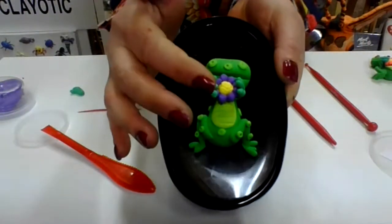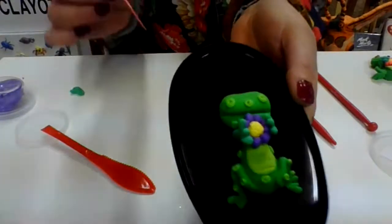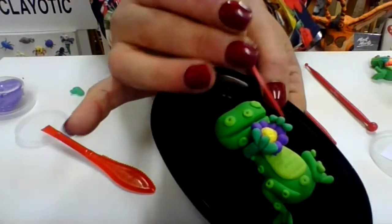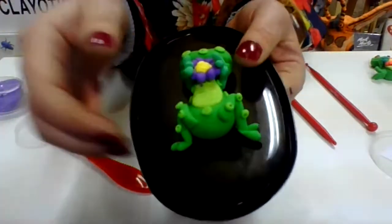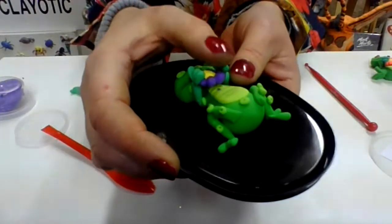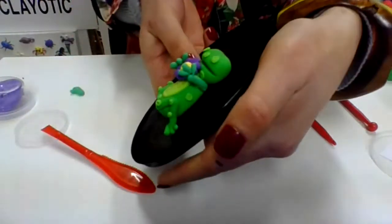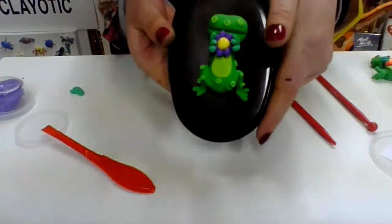So flower, these are what I was telling you to do. So put them kind of at the side and then wrap it over, as if he's actually holding something. So that's a nice little tip for you as well. Okay. This side. So we happy?